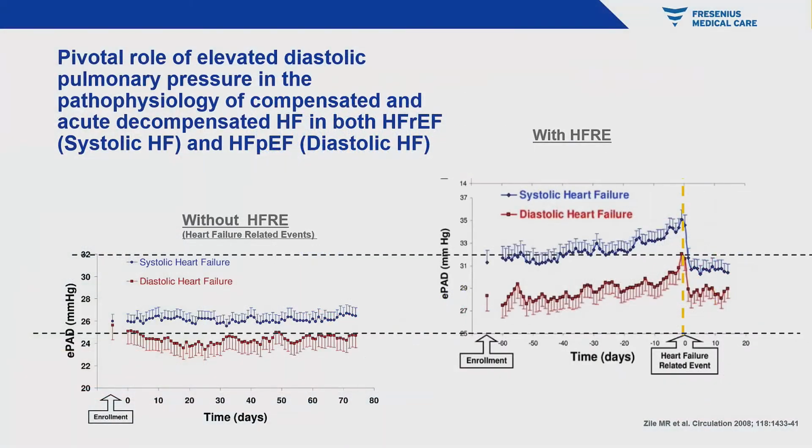Now, in this figure from the pivotal study that looked at New York Heart Association class 3 patients with heart failure, they looked at those heart failure patients who were followed prospectively with right ventricular pressure monitoring, looking at those that had both systolic and diastolic failure, and what was the pressure profiling over time. And here it was up to 80 days follow-up. You can see on the left side of the figure, those who did not have heart failure-related events, either hospitalizations or emergency room visits, had very stable pulmonary artery diastolic pressures, ranging somewhere between 24 to 26 millimeters of mercury.